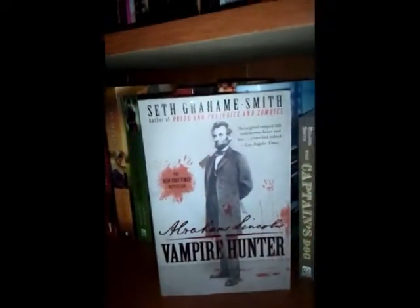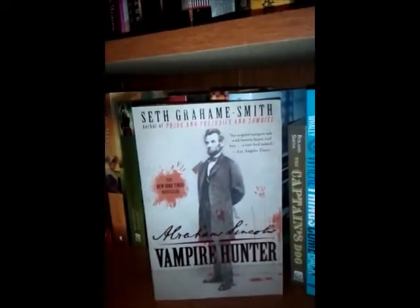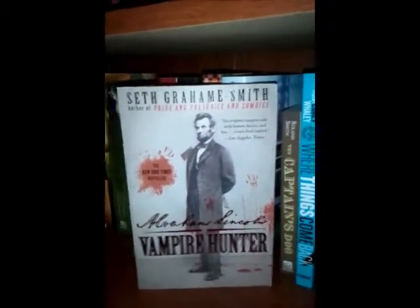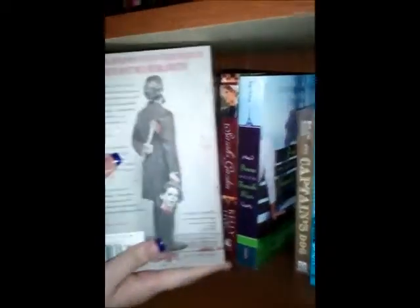Abraham Lincoln Vampire Hunter by Seth Grahame-Smith. I am so excited to get to this book because I love history and I love Abraham Lincoln, and he hunts vampires. I mean, check out the back of this book. He has a vampire's head. I mean, how awesome is that? So I'm really excited to read that.